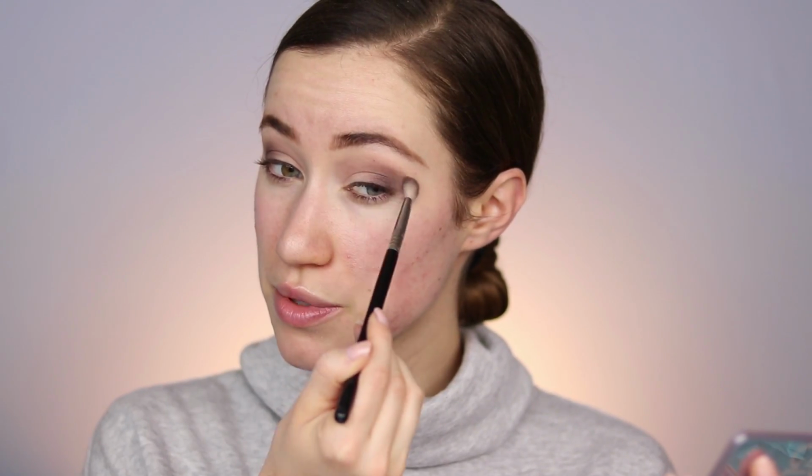So far, I'm just not floored at this, if I'm honest. Let's go into this dark brown here and see if we can get a little bit of definition on the outer portion. Yes, there we go. Okay, that looks better. I'm applying that to the outer third and then blending it into the crease a little bit. As I build these up, I will say they build up really well and they seem to be blending out nicely.